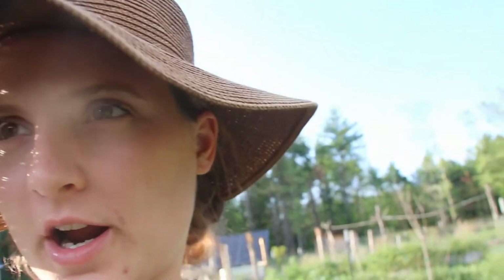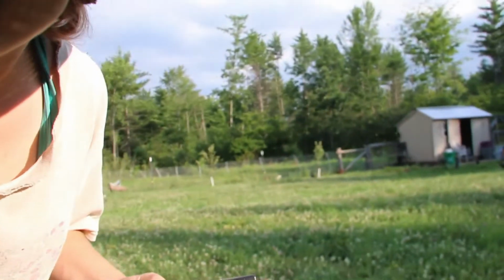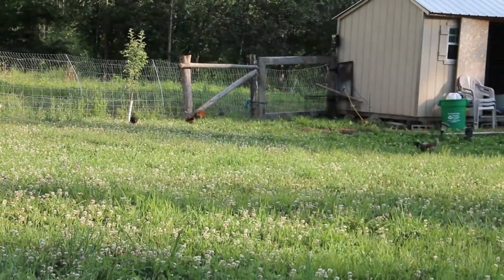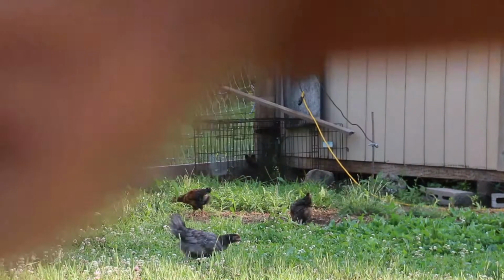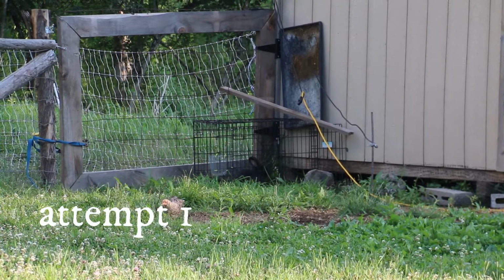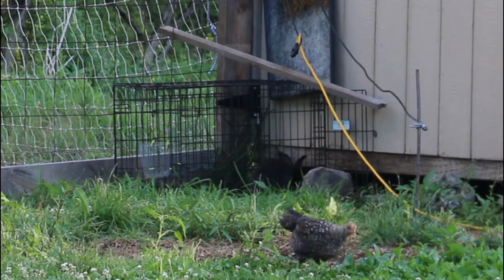Also, I cannot keep the pigs in. The pigs have literally gone out like 8 times today. That's what I'm dealing with right now. But then I saw an opportunity. Bunnies in the trap, so let's try. Drop that lid down with the slingshot. See if I can get closer. What a letdown.